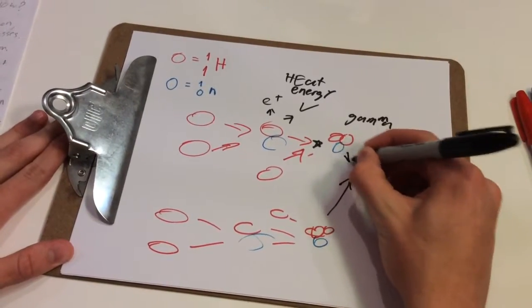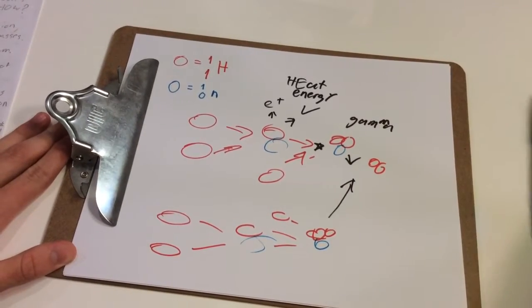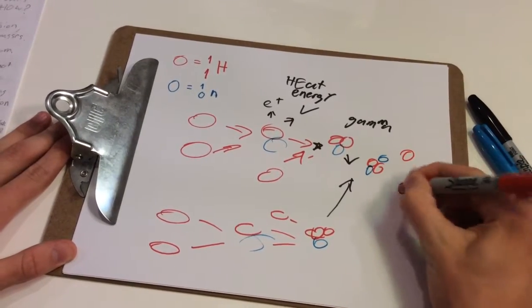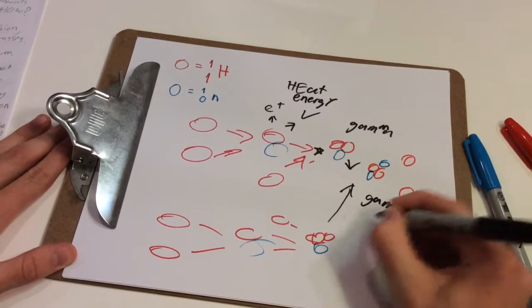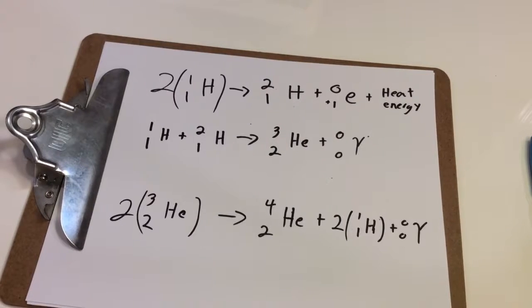Then the 3-2 helium particles collide to form a 4-2 helium particle and release 2 protons and gamma radiation. This is the equation for fusion in stars.